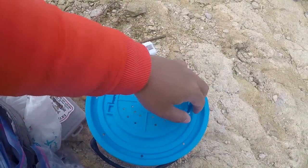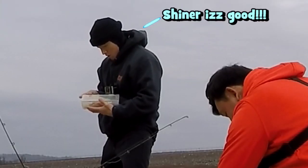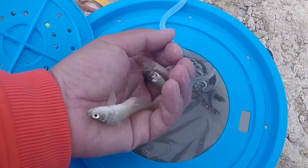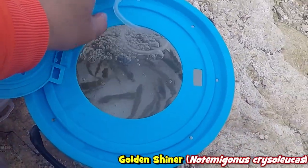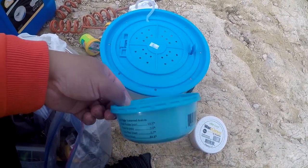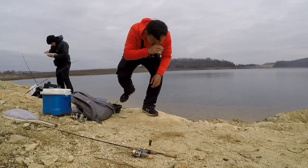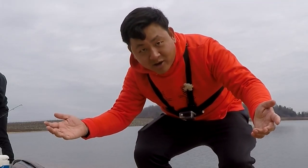For the lake trout, we got super yummy little shiners. Check it out, huh? Let me catch a few for y'all, look at that. Yummy, tiny shiners. Okay, hey, go back in the bucket. We also got worms if we need. We got wax worms. Hell yeah, bro, let me tell you, we got the whole shebang out here, you know?